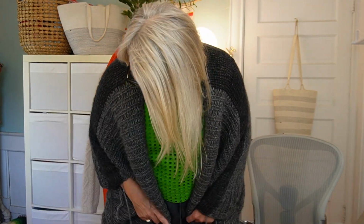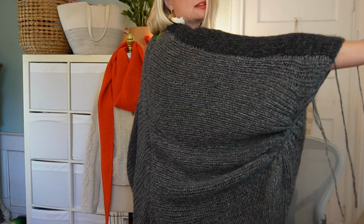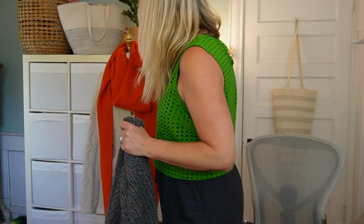Right now it's down to my knees, the bottom part. And when pre-blocking, it was really scrunched up. So you block it and it just grows and blooms and all the things. So it is such a beautiful piece. I'll put it on this dress form.